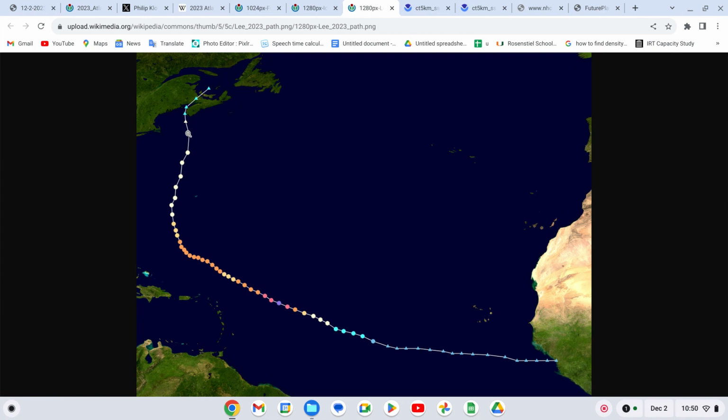So even Lee, the most significant storm of this season, stayed out to sea, and I think this is only the second or so storm in modern history books that became a Category 5 that did not impact land as a tropical system. I think the other one being Lorenzo of 2019. So definitely some sort of marking of history still, even though it did not make landfall anywhere as a tropical system. But really quickly, we talked about why the season was that.